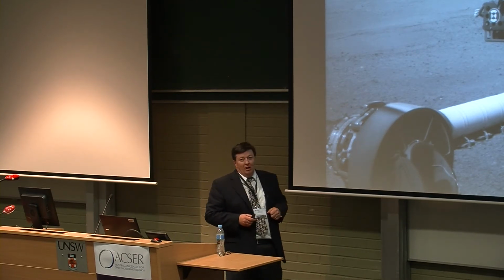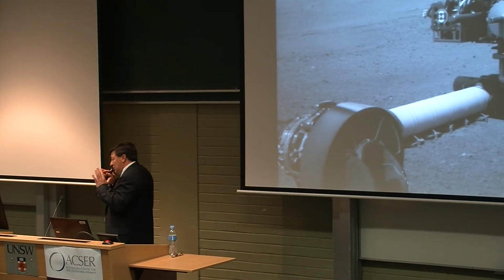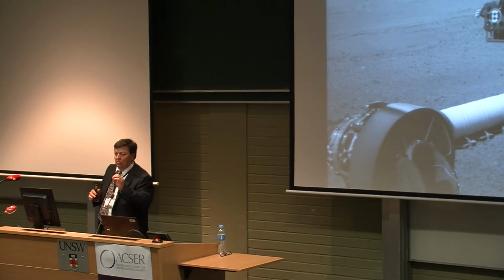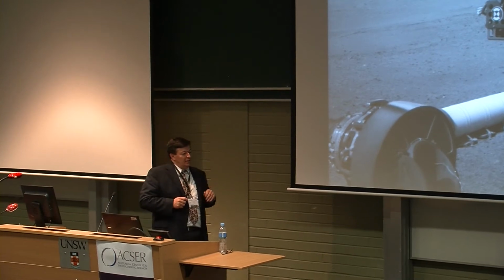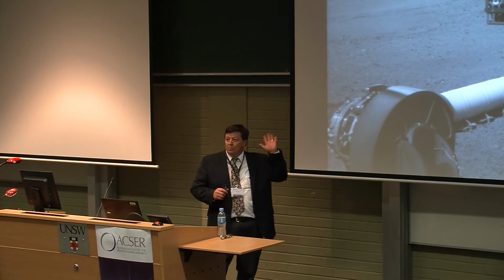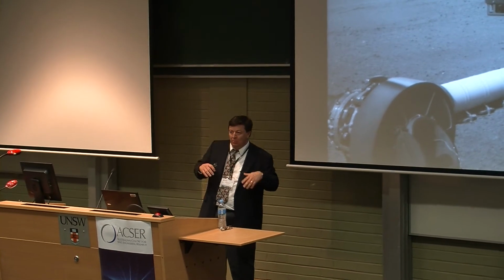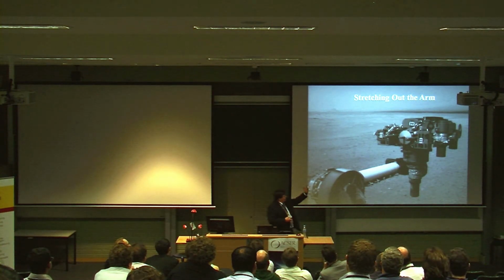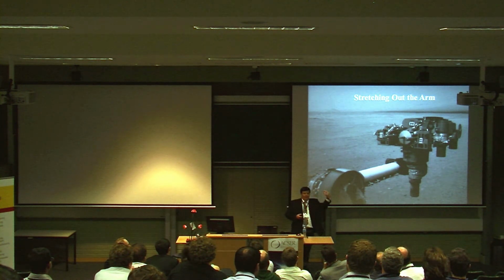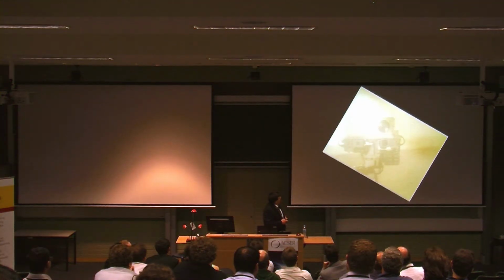We're ready to go. So the first thing we did was very safe: just get us on the ground, thumbnail images so we can say that we've landed, and then we had to reload the entire software, brand new software, so we could start deploying everything: deploying the mast, deploying the high gain antenna, deploying the robotic arm. And the robotic arm is nice because the camera on board allows us to do some self-imaging. So you can see a picture.